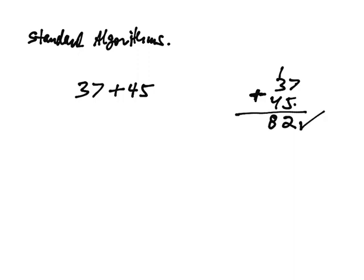And a lot of people say, well, what was wrong with that way? It was great. I got really good at it. Well, there is nothing wrong with that way. So what is the Common Core thing? Well, one Common Core idea, and again, it's really not a Common Core idea, is to think of it like 37 is really 30 plus 7, and 45 is 40 plus 5.